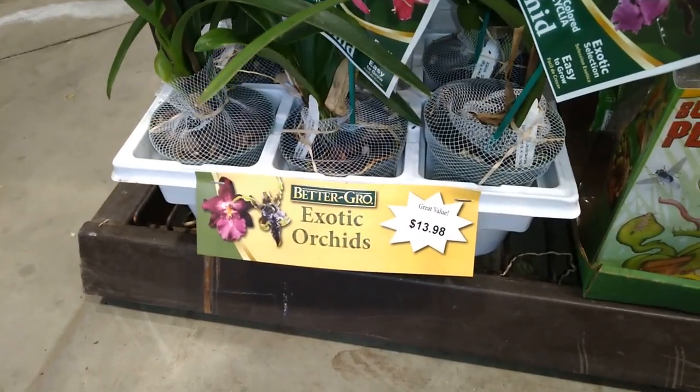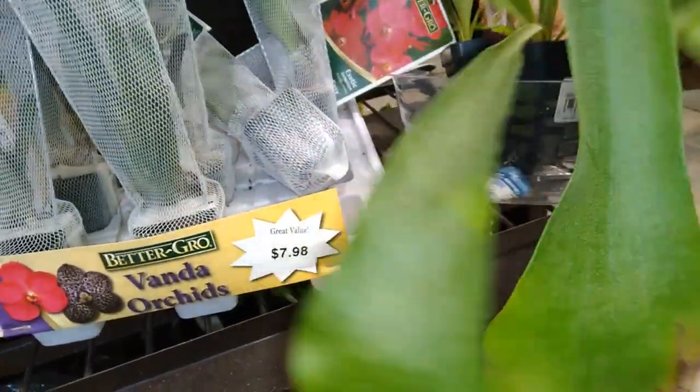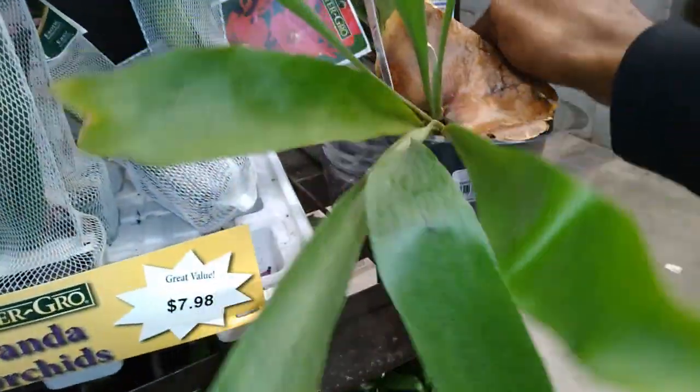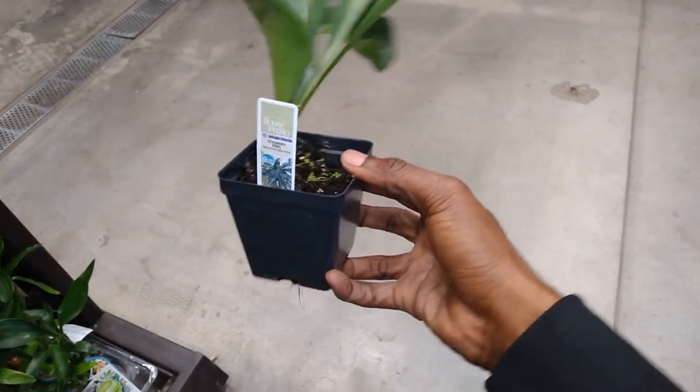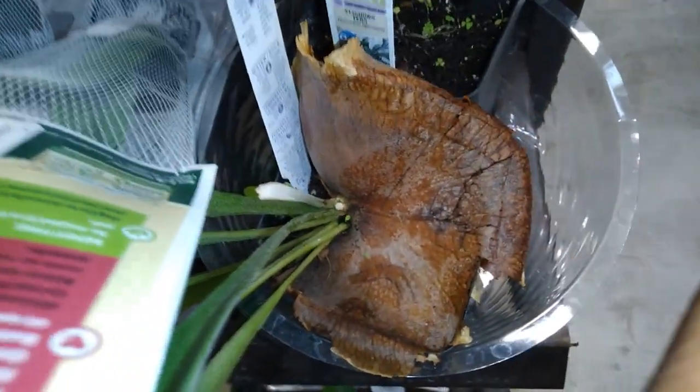And then also we have down here some exotic orchids for $13.98. Oh, look what I just spotted here. Staghorn ferns. And I haven't seen these in a while, or even seen them here in a while. Two pretty good sized ones, I would say. $5.98. Check out this other one as well. Here we go, guys. It's pretty good size. I'm going to stick you back in here. And then this one already has a lid on it.